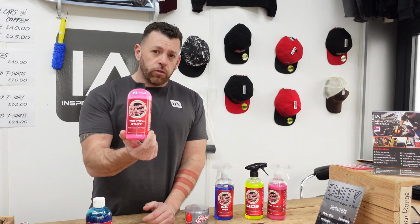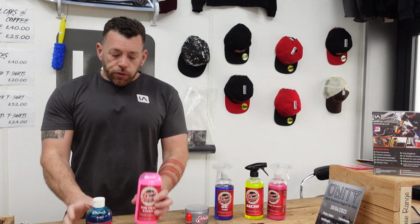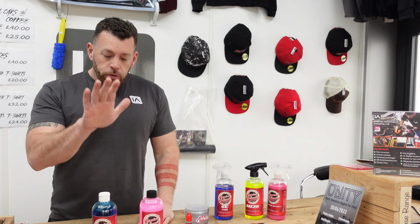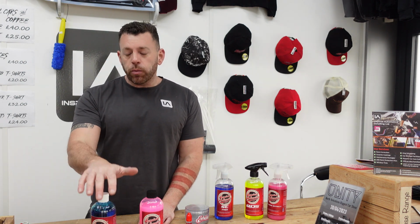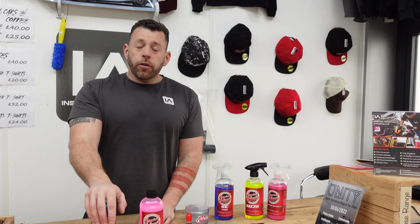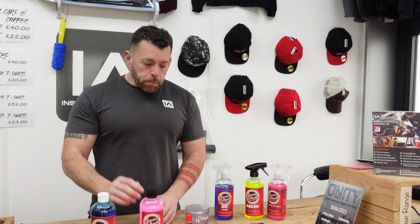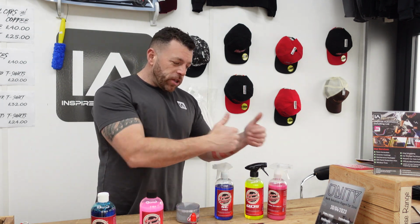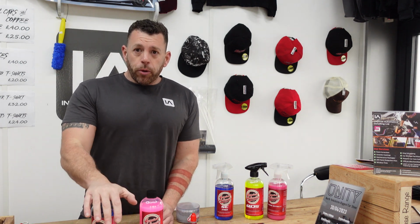We also do pink stuff. Now, pink stuff basically is a wash wax. So the difference in the two probably sounds straightforward, but it might not be. Shampoo only washes your car, doesn't put anything on the car, doesn't put any films or layers on the car. So if you have a protection on your car of any kind that's good, be it a one-shot type sealant, a wax, or even a spray sealant to a point, you would only wash your car with shampoo.